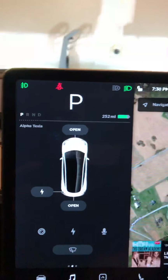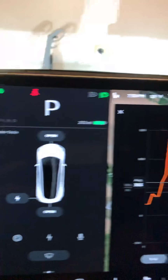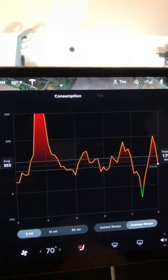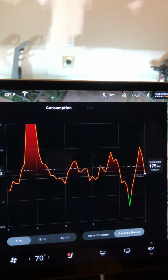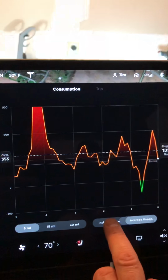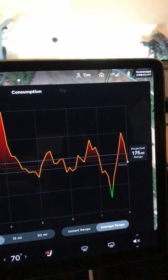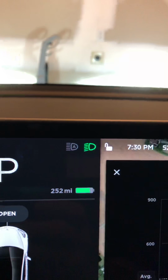The other thing that I found interesting was when you hit this screen here and hit energy, it does give you an average. You can go by 5 mile average, 15 mile average, or 30 mile average for energy used, which equates to distance that your charge will let you drive. Also, you can do an instant range. But the average I find helpful, especially at the 5 mile, because it gives you a little bit more accurate measure.